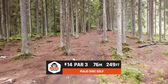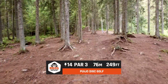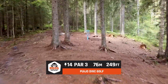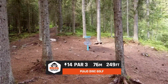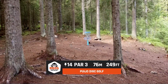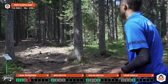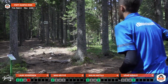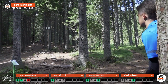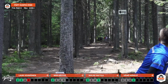We're at hole 14, par 3, 76 meters. There's a mando to the left, straight from the tee pad. Just want to have something fairly neutral, a putter preferably. Just make it fly slightly to the right as you rip a backhand, or a very controlled forehand if you have it, but a slight turnover backhand I predict will be the answer here. As we see Niklas.